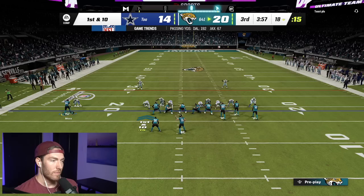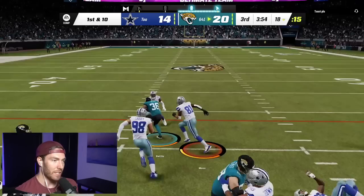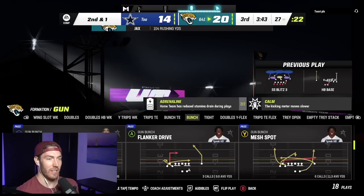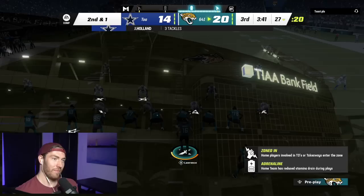Am I running a base the slow way? Yes. It looked like a good look still. Felt like I could run it for some. 13 for 104. Can I get my flowers, guys? I want it. I want my damn respect. I have been running the hell out of the ball this game. I've been doing great. I'm proud of myself.